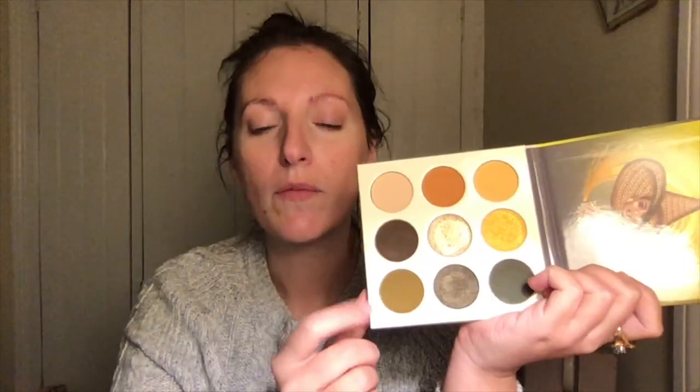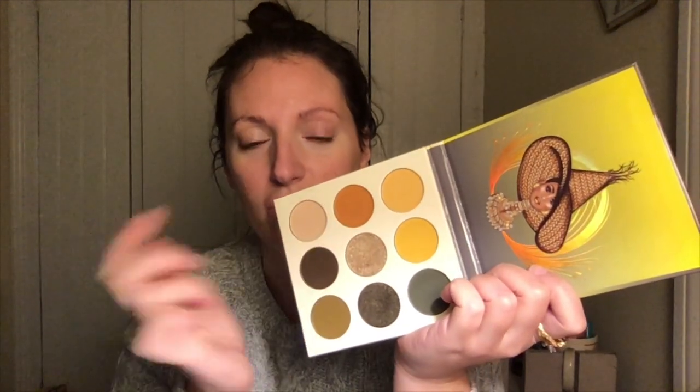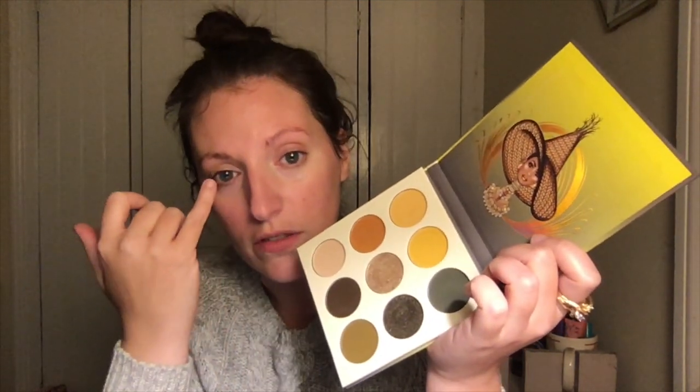Started out with camel brown in the crease, blended that out with this butterscotch color here, and then blended that out with the Dijon yellow here. Sparkly gold on the lid, super, super shimmer on the inner corners. Used the butterscotch on the lower lash line, blended that out with the Dijon. This is the look that I was talking about.